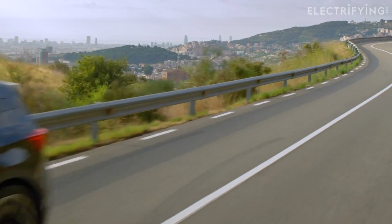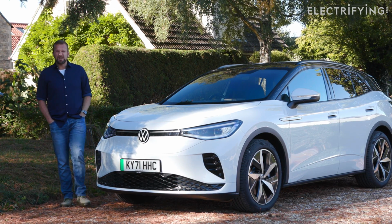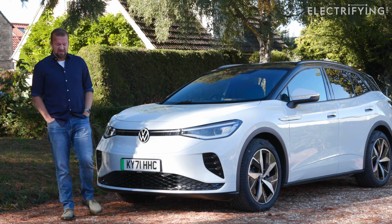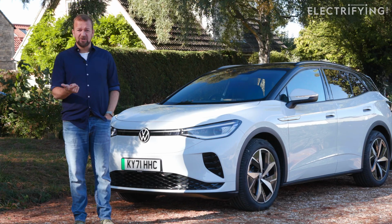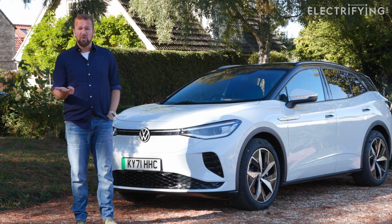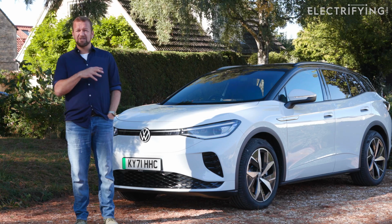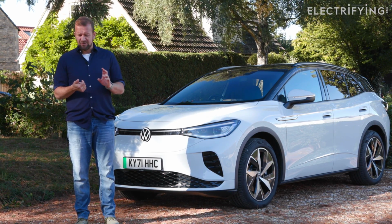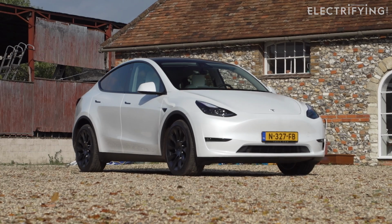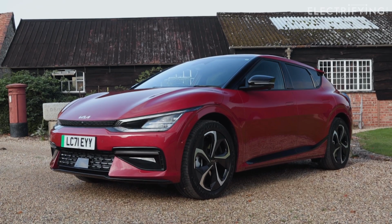As far as this goes though, well, I can't help feeling that it's on the right track, but it hasn't quite nailed it yet. I like the fact that it's four-wheel drive, I like the fact that it's faster than a normal ID.4, and I like the way it looks. The only problem with it is there are quite a few flies in the ID.4 GTX's ointment, and they come in various shapes and sizes. So you've got the Polestar 2, you've got the Tesla Model Y and Model 3, you've got the Ioniq 5, you've got the Kia EV6.